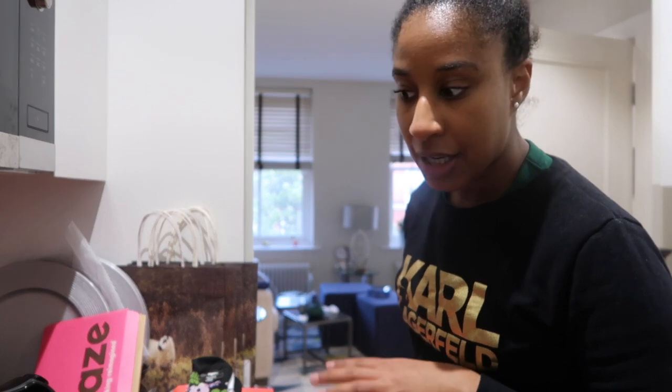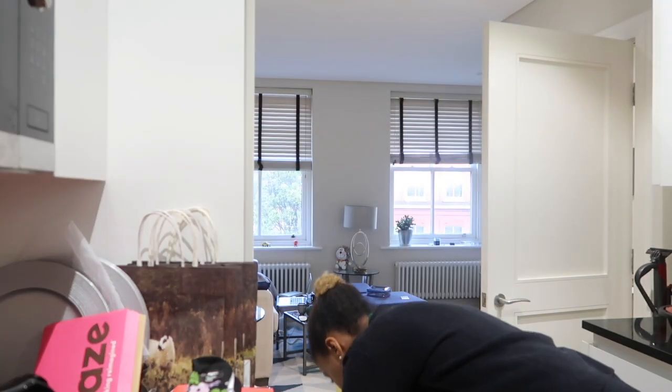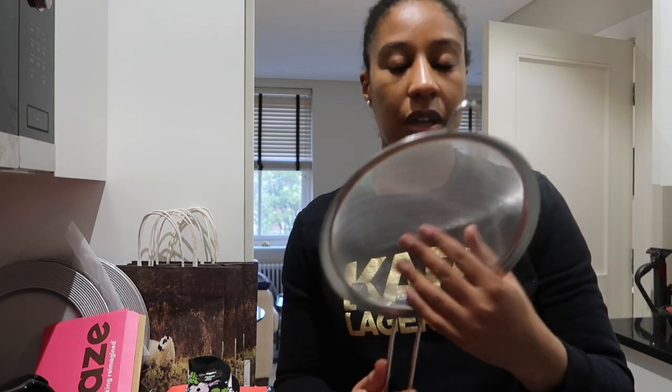Then I have this Longchamp bag that has actually a lot of my clothing, but before going and getting the clothing, I went to Boots and I also went to Flying Tiger to get some stuff. So I'm just gonna fish through it and see what I have gotten. I have this strainer because I noticed I always use this steamer to strain everything.